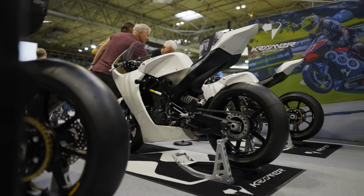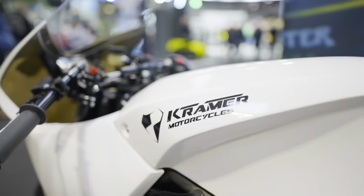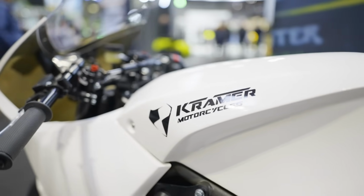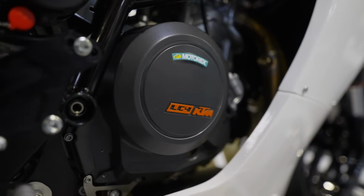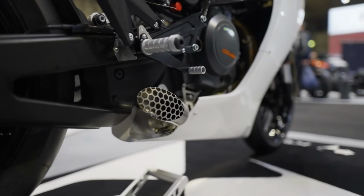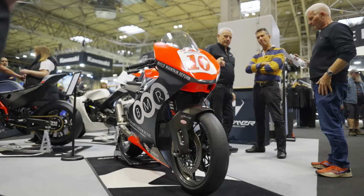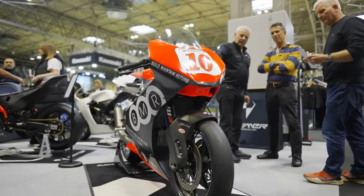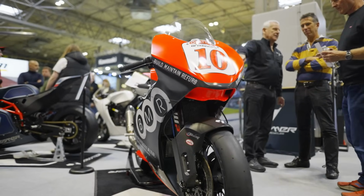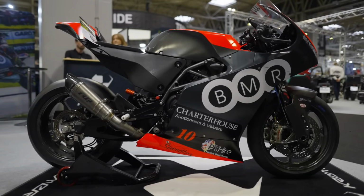Although there was a bit of a hoo-ha about it because it was running in the Super Twin class, and with it only being one single cylinder, there were a lot of people not happy about this. But they look brilliant fun, and I'd love to try one of these. This is Joe Collier's bike that he ran in the BSB GP2 series, where he took class victories at Thruxton, Alton Park and Knockhill.